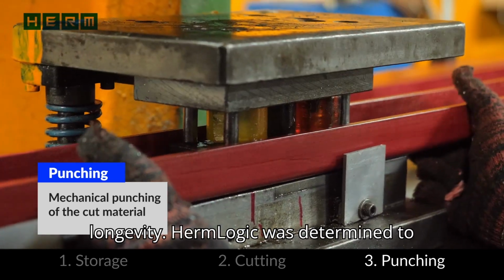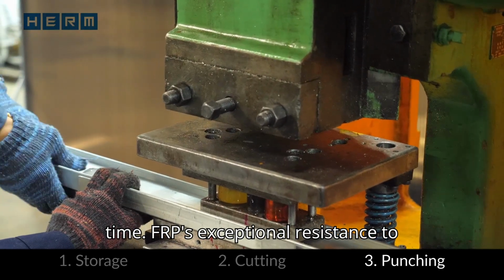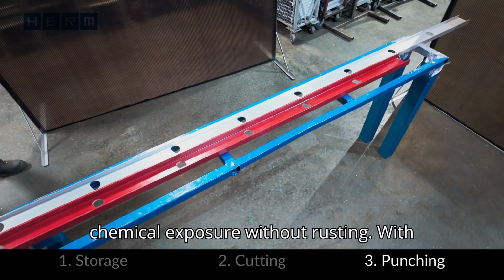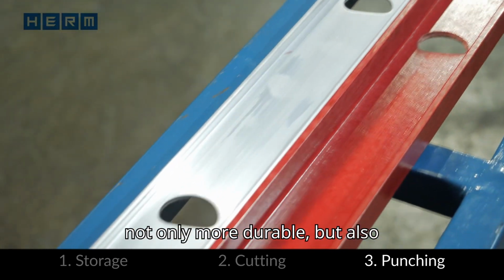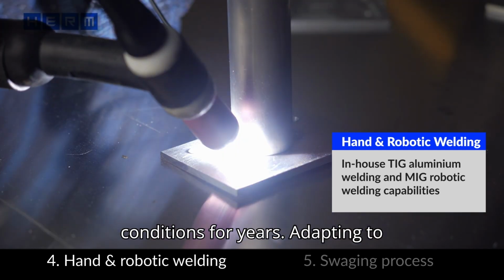Corrosion resistance and longevity. HERM Logic was determined to make a product that endures the test of time. FRP's exceptional resistance to corrosion meant that it could withstand harsh outdoor environments and resist chemical exposure without rusting. With FRP, the material lift system became not only more durable but also maintenance-free, saving clients time and ensuring the lift could handle demanding conditions for years.